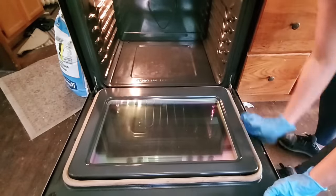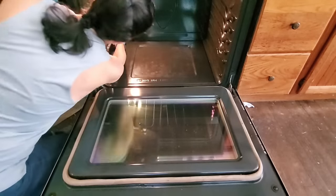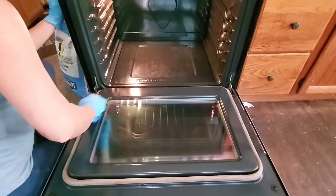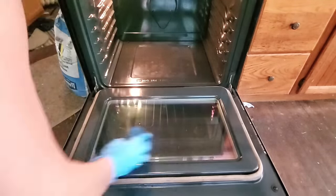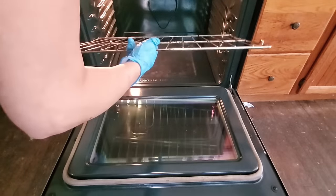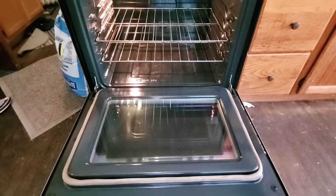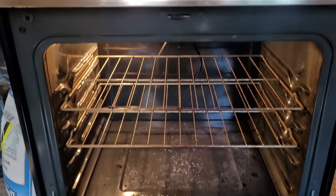I always forget to film me washing the oven racks, but I promise I do. It's not that interesting, honestly. I just scrub it with either a Scour Daddy or even a grill brush to get those little bits off. And I don't always do the best, most bang up job on it, but as long as that door and the inside are clean, I'm happy. So here's that before and after on that.